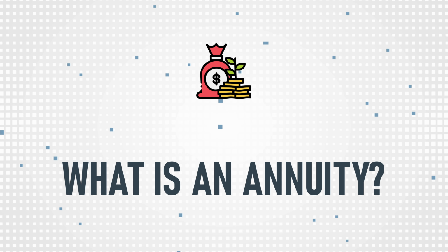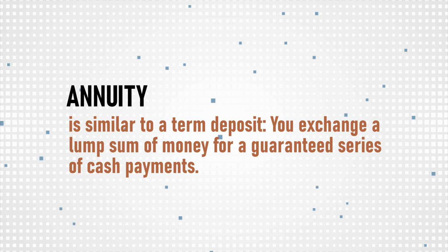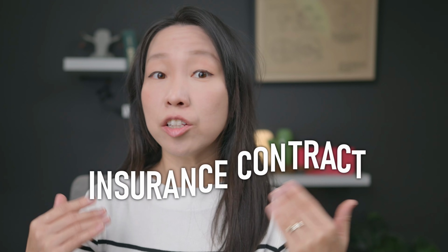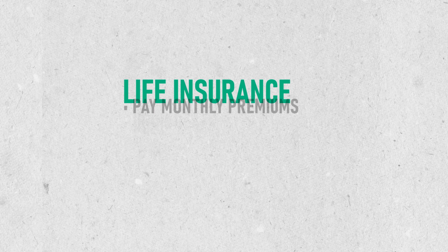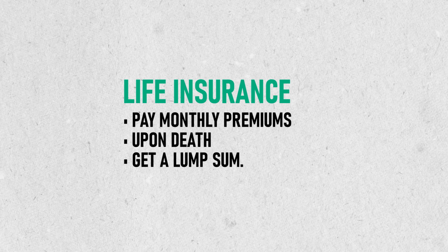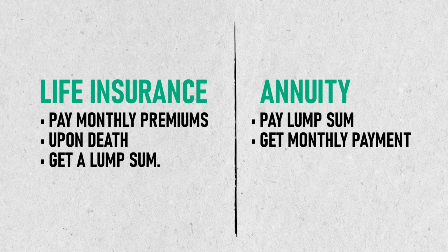An annuity is similar to a term deposit. You exchange a lump sum of money for a guaranteed series of cash payments. However, I have to point out that an annuity is an insurance contract. They are essentially the opposite of life insurance. When you buy life insurance, you are spending money, paying monthly premiums to protect your survivors against the risk that you'll die too young. On the other hand, buying annuities protects you against the risk of outliving your money.